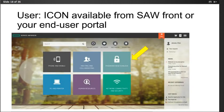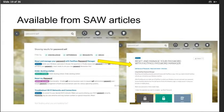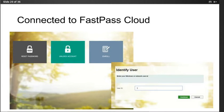Here, if you have an HPE Service Anywhere, this is the HPE Service Anywhere portal, where you have the different functions available. And when you have FastPass, you will have an extra icon pointing the users to password self-service. Or you might search for a solution in the article database, and you'll be pointed to the same place. So if you as a user have problems with your password, come to the HP portal, then you will be directed to the FastPass solution looking exactly as Service Anywhere.